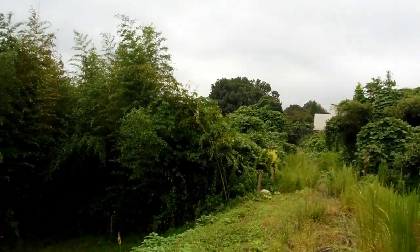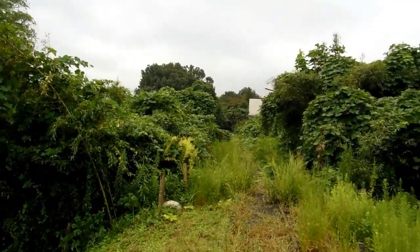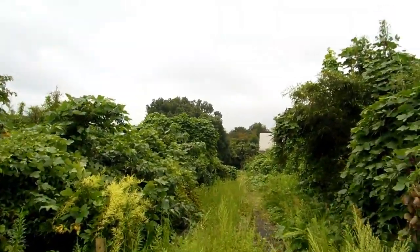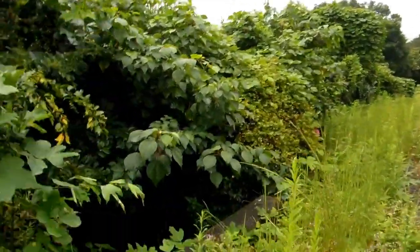So again, same as the previous 4 days of doing this, we're keeping a very close eye out for snakes in amongst these weeds. Those nice warm stones there would be an attractive place for a snake to have a little rest, warm up a bit, recover from the rain.